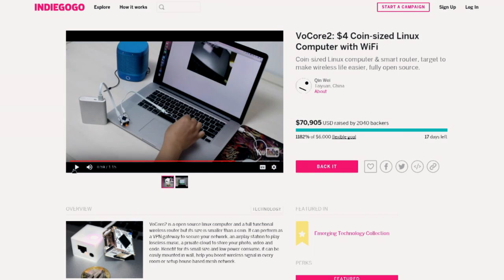And I heard from a couple members of our community that got the first one. One guy's using it as his router at his house right now. The first $4 version of this thing. So they have an Indiegogo fundraiser right now. They don't really need your money. They've already raised 1,000% of what they need. But if you want one, they got 17 days left, and they've raised $70,000 of a goal of $6,000. So there seems to be some interest in this.